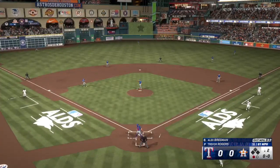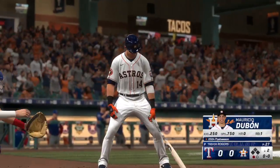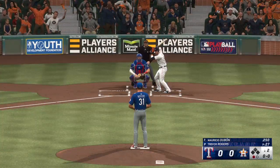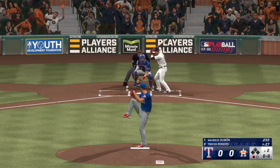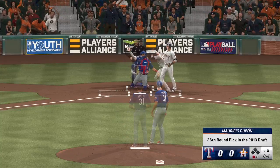The designated hitter, here's Mauricio Dubon. He has consistently been one of the best in the sport against lefties, and yet the righties give him trouble. You know, you don't want to be labeled as that guy, but the numbers say what they say.